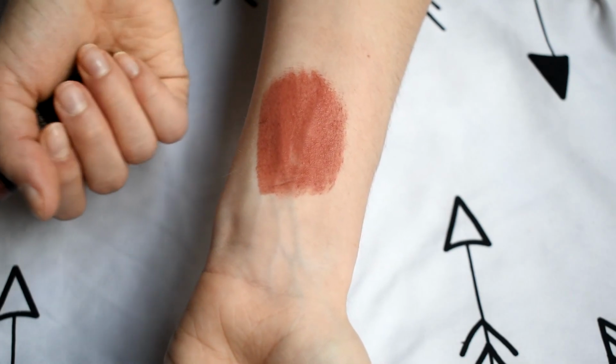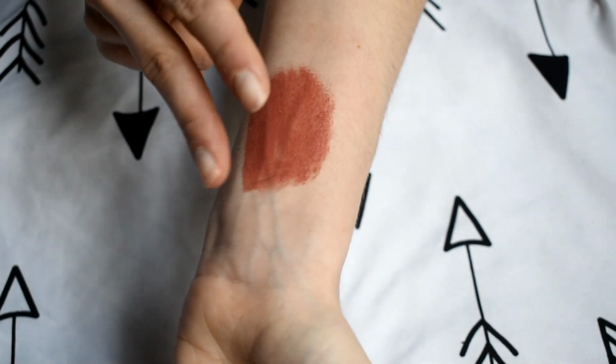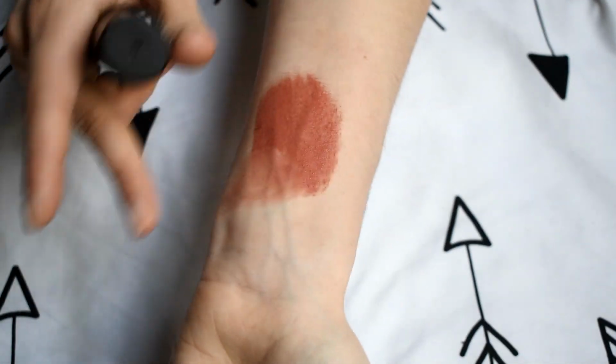It just doesn't last on my skin. It fades so quickly. I don't know if I'm the only one with this problem, because I know these are sort of like a cult classic.